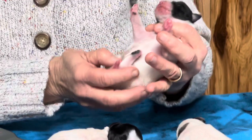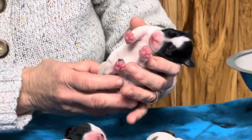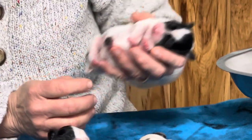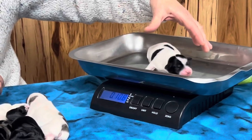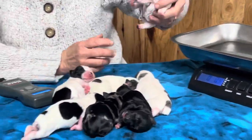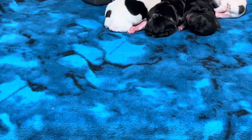And all white undercarriage. Yeah, all white undercarriage. Nose is gonna turn black. It's already getting a little bit of black around the edge. And she is 10.8. Okay.